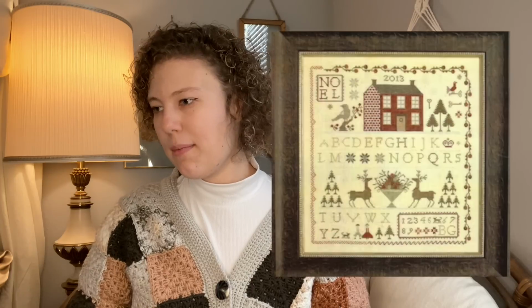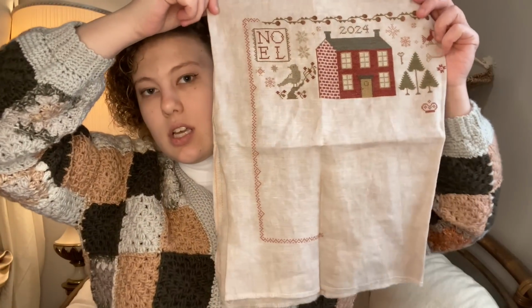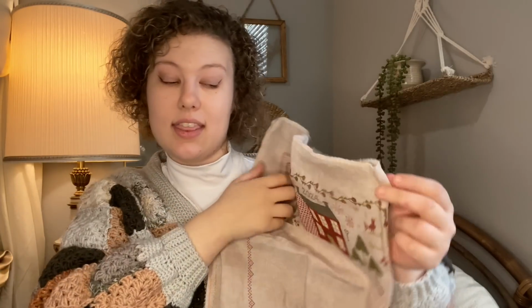Next, we have the Noel Sampler by Brenda Gervais. This was a November 27th, 2020 start. I'm doing this also on Tropical Stitches fabric. This one is Gabrielle. Well, the previous fabric I showed you is unnamed for the Shepherd Song. That's a Tropical Stitches unnamed fabric. This is Gabrielle.